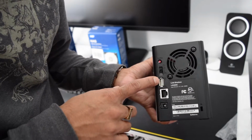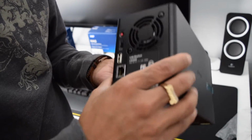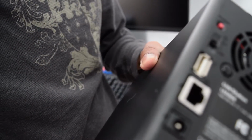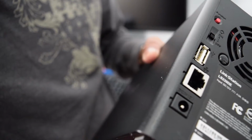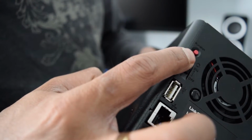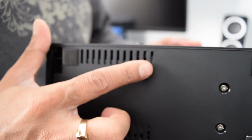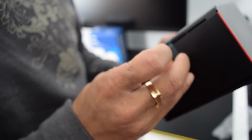So the reason I picked up a Buffalo LinkStation 220 and two 1 terabyte hard drives is that I'm planning to build a FreeNAS for myself and set up 5 hard drives in RAID, and that's later on. But for now, I just want to access my files whenever I'm out on the road, out of the country, wherever I'm at. I can just easily pull out my laptop. As long as I have the internet, I can access all my files, edit all my videos, watch my movies, listen to my music. I can do anything I want.